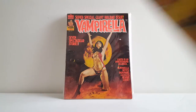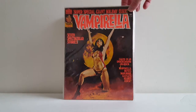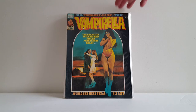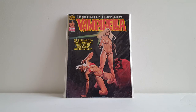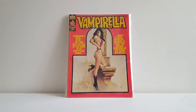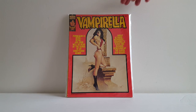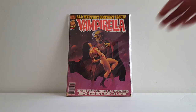Vampirella 57. Number 58. All the covers on this series were good. Had so many great artists working on this, starting off with the great Frank Frazetta on issue 1. Vampy 59. Number 60. Vampirella 61. Another beautiful cover. And 65. Always happy to add them to my collection whenever I can find them.